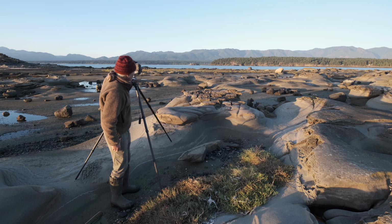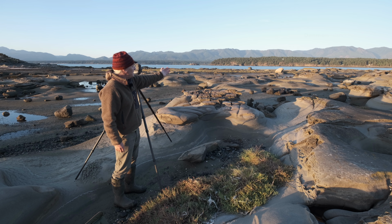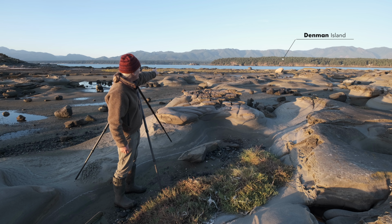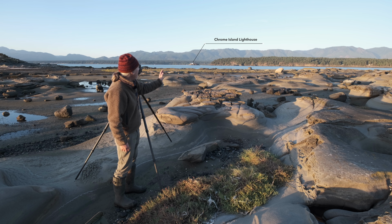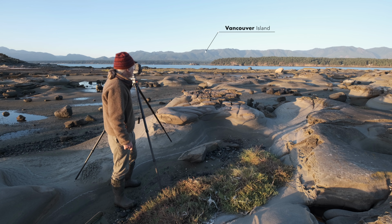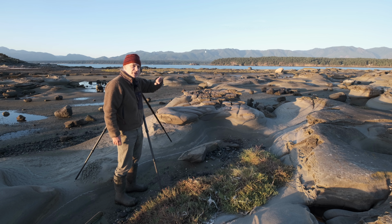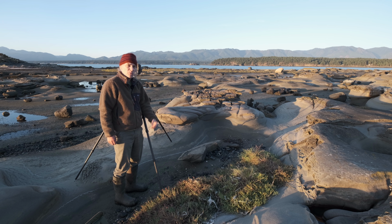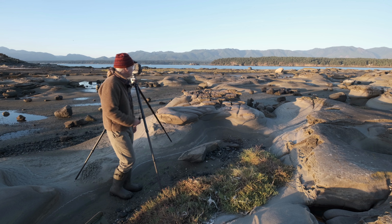There's a great lighthouse. This piece of land here with all the trees on it closer to us is actually Denman Island, and then there's a lighthouse, and now I can't remember the name of the lighthouse, but I'll leave it below here. And then the mountains beyond are actually Vancouver Island. I mean, these formations are just absolutely beautiful. I love their smooth, rounded contours. They just look really interesting to me, but whether they translate onto film, onto digital or not is another story.